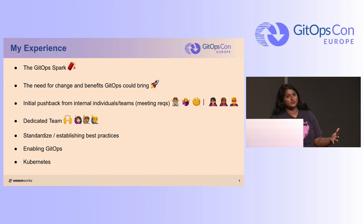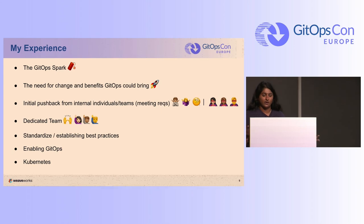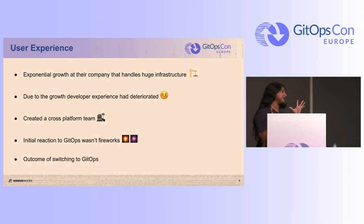Because if the leaders are telling teams that, hey, this is the direction we're going in, things are so much smoother. Otherwise, it's a lot harder to get different teams to buy into this aspect as well, to make a change, because they're like, it's already working. Why would I want to even do that? So that was my experience.